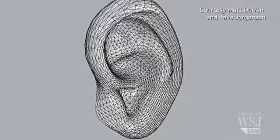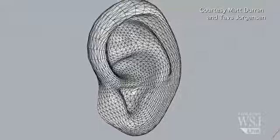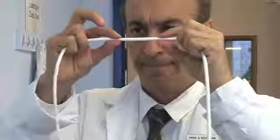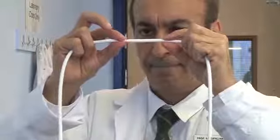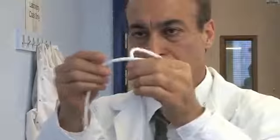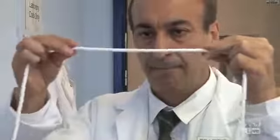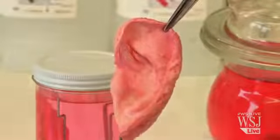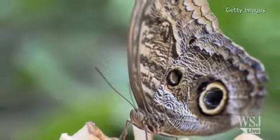To produce this human ear, scientists first create a 3D image. Then they make a mold of the ear. The hard part is finding a material that can act as the supporting scaffold or skeleton of the organ. To get there, Dr. Sefalian sought inspiration from nature. His lab-made ears are made from a special material that's closely modeled on the topography of a butterfly's wing.